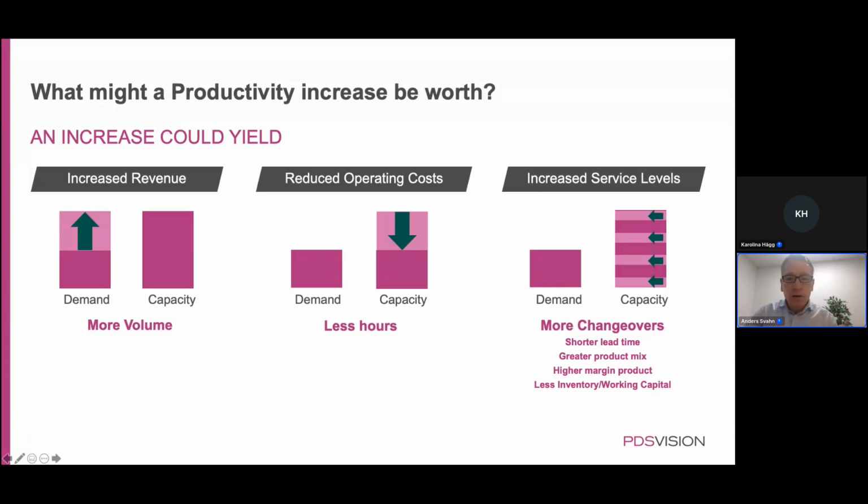And then the third column is, rather than changing cost or volume, take that time you saved and reinvest in changeovers. For example, double the number of changeovers you are having per week. That will decrease your inventory by half, and it will shorten lead time by half. So it's more of a service level potential towards your customers.